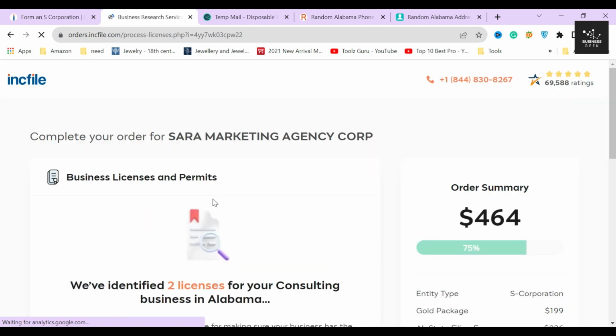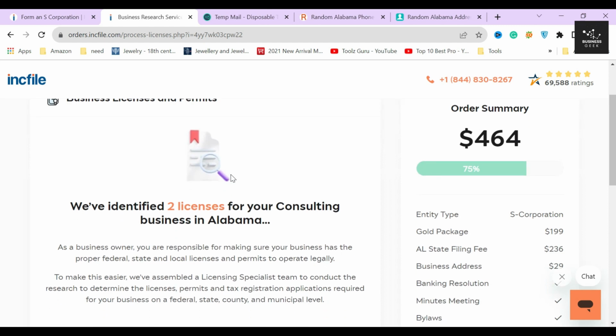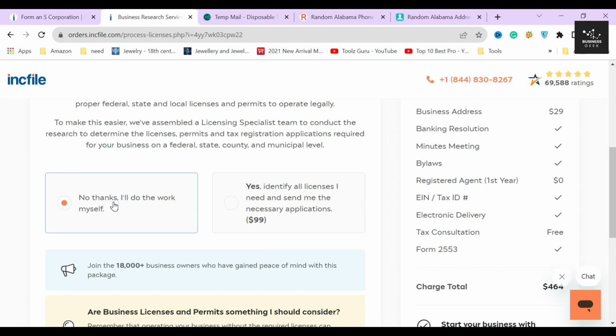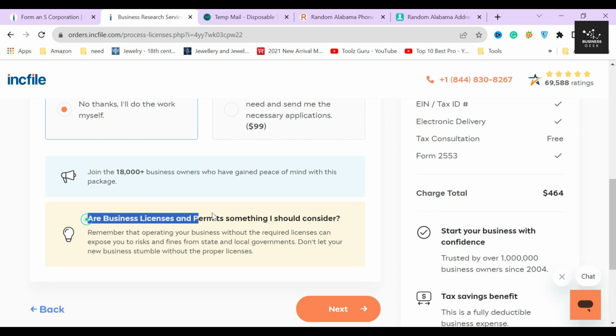After that, depending on the type or industry your corporation is about, InkFile will automatically find out if you need any other business licenses and permits or not. In order to operate a corporation that is in the marketing consultation industry in Alabama, InkFile automatically suggested and figured out 2 licenses that I will require in order to operate a corporation. The cost of these 2 licenses is $99. For the sake of creating this video, I will just select the No option, but I highly recommend everyone to select the additional licenses that will be suggested to you and file them through InkFile, because one way or another you will need these licenses to operate in that state. And, InkFile will file your licenses without you going through any hassles.